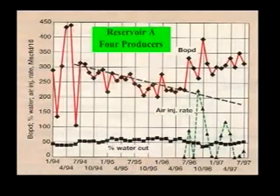I will show you here an example of the reservoir performance. You can see the decline during the primary phase before air was injected in July 1997, and you can clearly see the positive response to air injection. The area above the normal decline, described here by the dashed line, represents the incremental oil due to air injection.